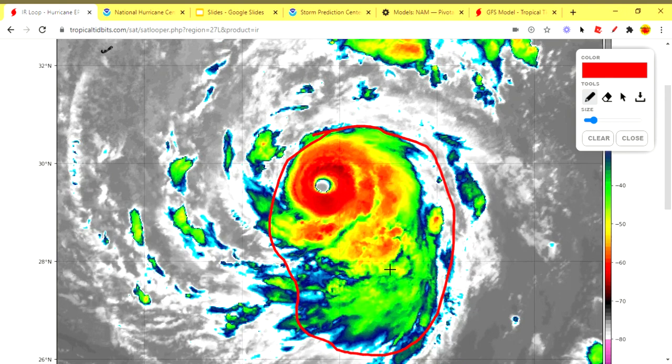We haven't really had that many major hurricanes this season. We've only had 3. Yeah, no, we've had 4, I'm pretty sure, if I'm right. Which is enough. We don't really need any major hurricanes, but we've had 4. But as we can see, it's a really nice looking hurricane right now.